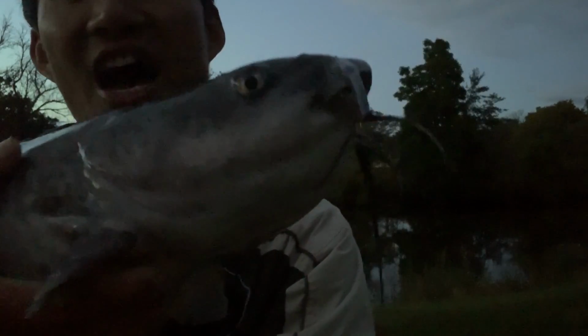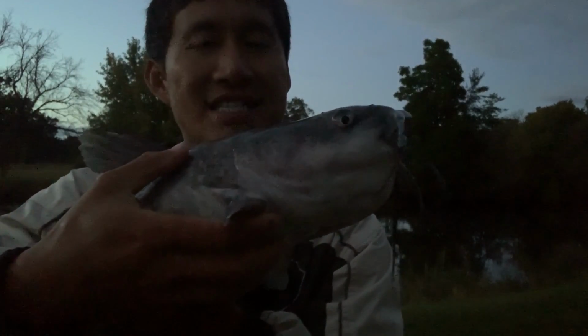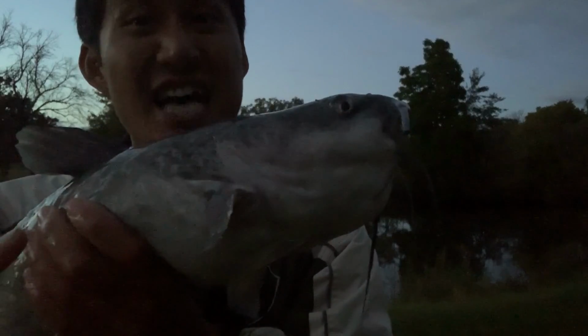This is 5.7 pounds, about the same size as that fish I caught yesterday. It's a different fish, doesn't have the lump, but nice channel catfish. I know you guys may not be able to see this, but we're gonna let this channel catfish go. See ya, channel catfish. That was a really fun 2 days. We actually caught 2 largest channel catfish.